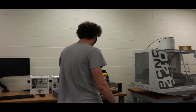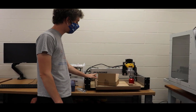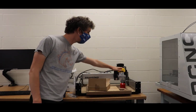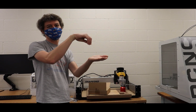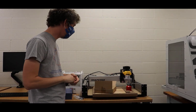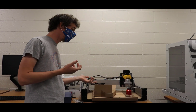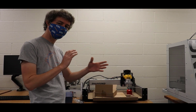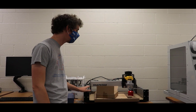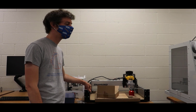This is a 2D wood and plastic router. So you can do 3D designs in this. It moves a router around and will actually cut whatever material you're trying to build. So you can do different kinds of models. You can do 2-dimensional designs or 3-dimensional designs as long as the geometry is kind of compatible with this. So this is a ShopBot, a pretty common CNC router that's available.